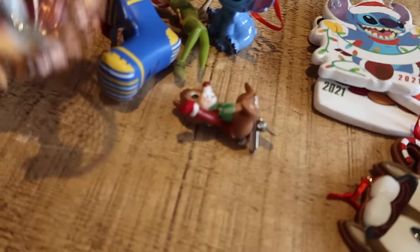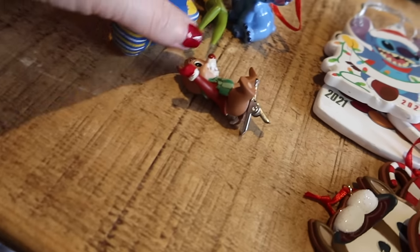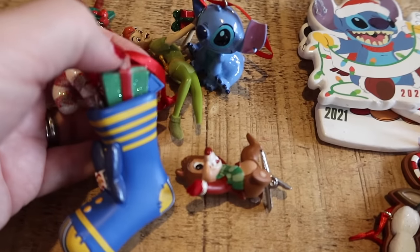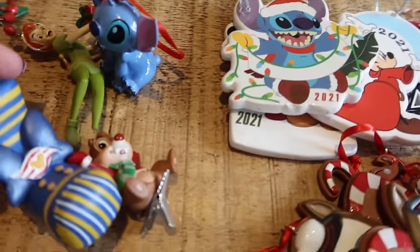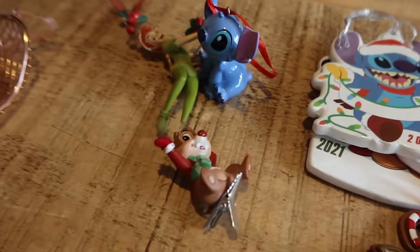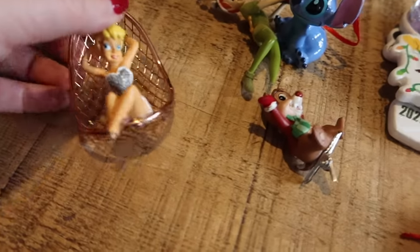As predicted, and I think some of these were actually already broken from last year, Tink's lost her feet. No matter how much I wrap them up. So this one I think I can rectify. I'm going to just get a Sharpie and colour those bits in red. That is from a Disney cruise. These things are so delicate. So I'm going to put that to the side. She is going to live very happily.